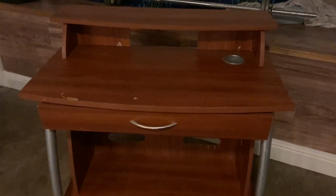So I dusted off and cleaned off this whole desk. My son didn't want me to get rid of it. This was a street find anyway. This little bit of trim needs to be glued, and then we can use this desk, and he can use it in his closet.